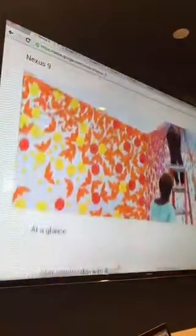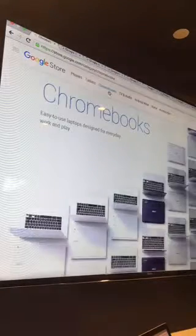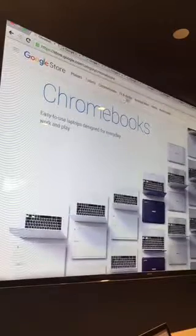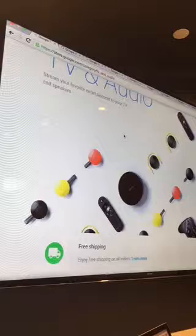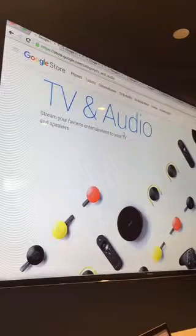All right, keep going all the way up and see if you have any other products. Chromebooks, you can click on the Chromebooks. TV and audio devices created by Google. Okay, look at all these awesome devices. Chromecast and all the other cool stuff from Google.